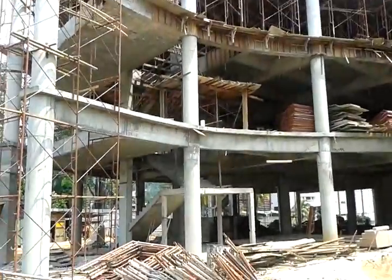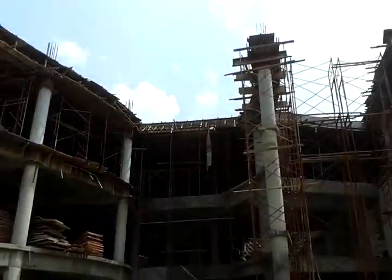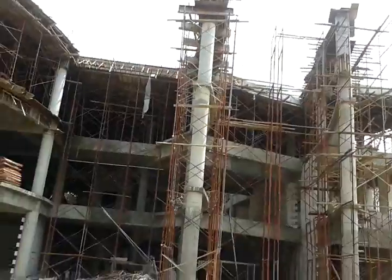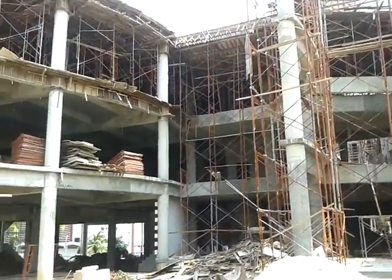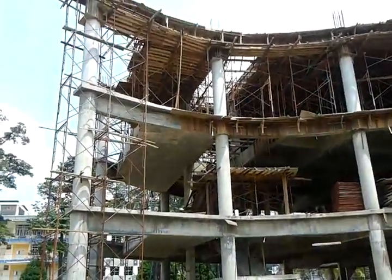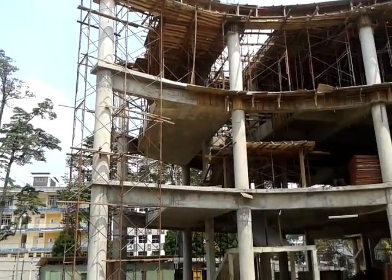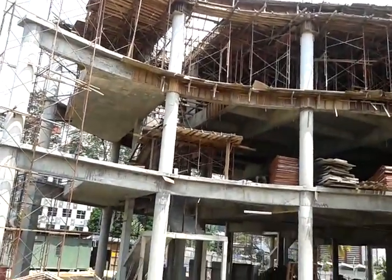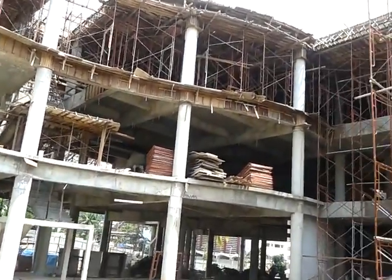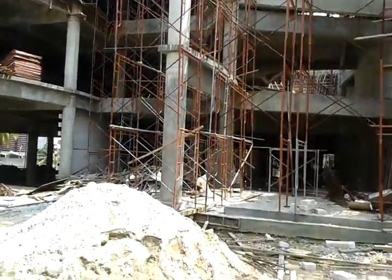Level 1, level 2, level 3 and level 4. Most of the parts of level 4 have either been concreted or are being formworked, but not yet rebarred. About 1/8 of the area is not yet rebarred. The rest has been rebarred. Tomorrow we'll be concreting the parts.